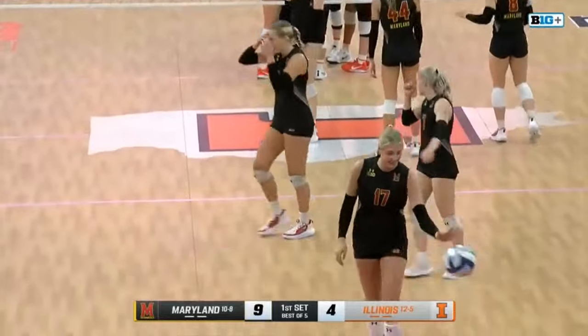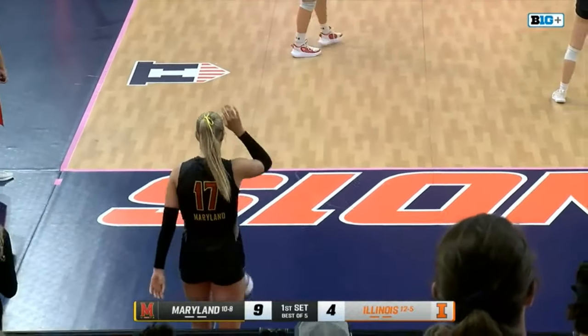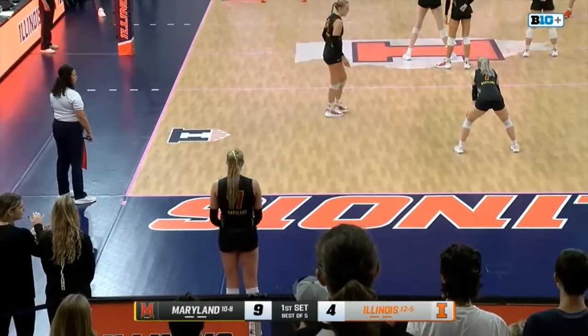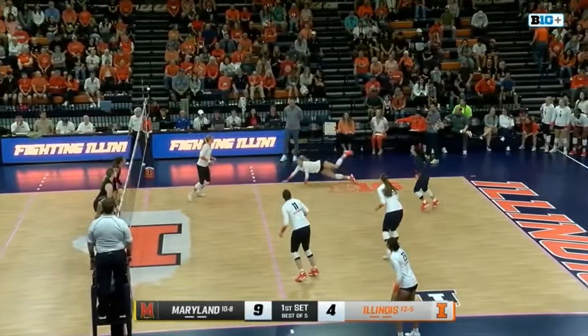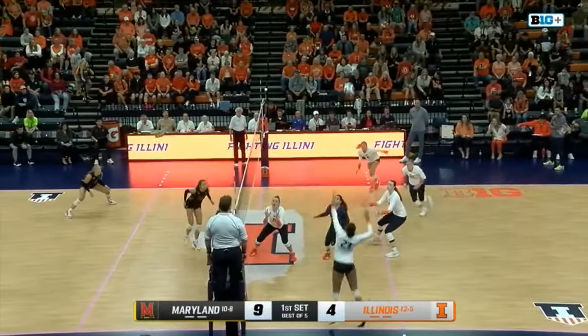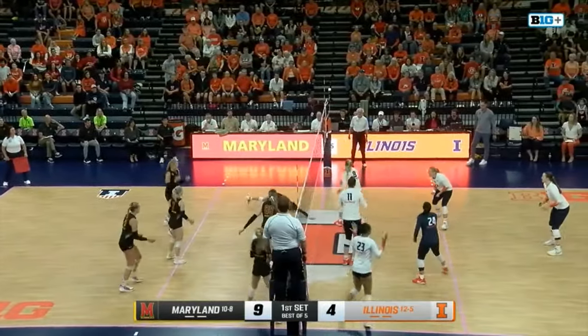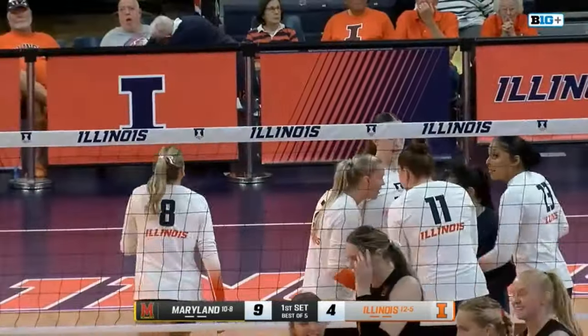Maryland has just been able to cause some disruption for the Fighting Illini. Whether it's been the tipping or the right side attack, they've just been able to find ways to get points. They've been everywhere, especially with the digs. Here's Rohrbach off the net. Mosher for Smith. Deflected high in the air. That was Dowler trying to get the tip and just rides the tape for an Illinois point.